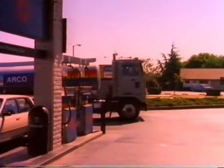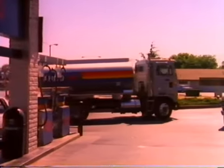The maps before were drawn on a little, about a 5x6 piece of cardboard that somebody just sat at a desk and drew, and when things changed, nothing got updated.